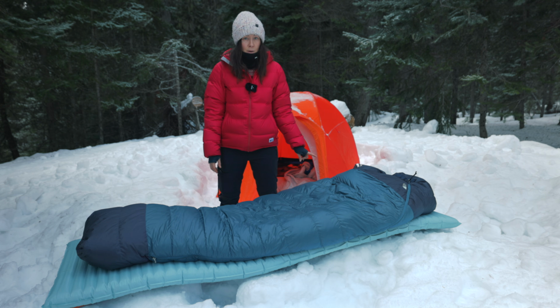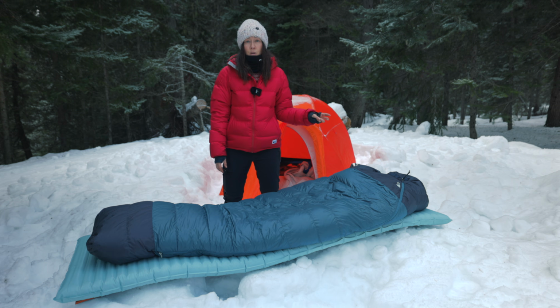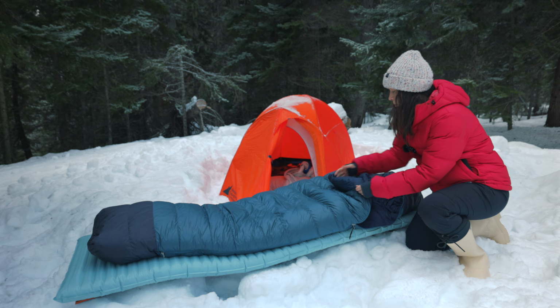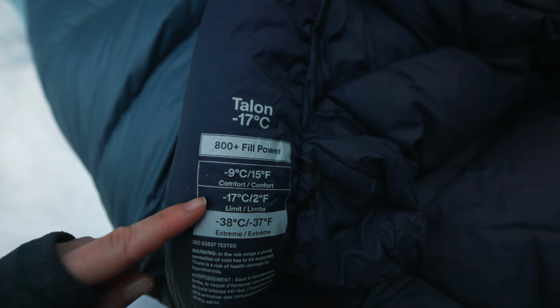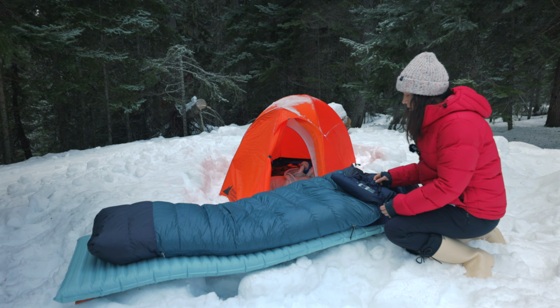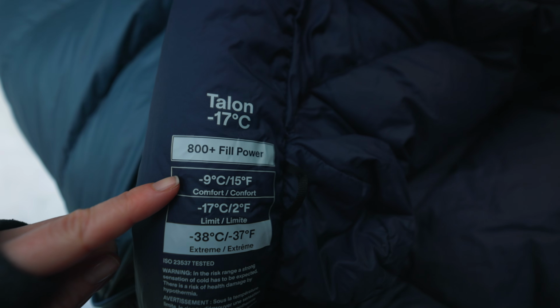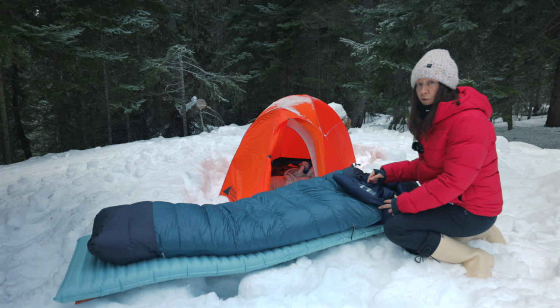One thing you need to know about sleeping bags is when you're going shopping for one, check the ratings. Sleeping bags will always have 3 different ratings inside them. So you'll usually find the sleeping bag's temperature ratings right inside here. The advertised rating of this bag is -17, but that is its limit. What I always look for when I'm buying a sleeping bag is the comfort rating. That is the rating that a cold sleeper like me will be comfortable until.